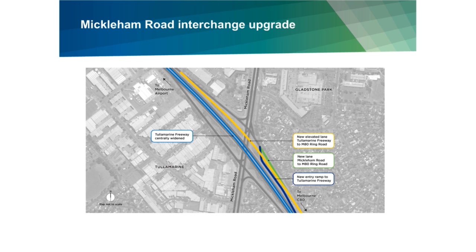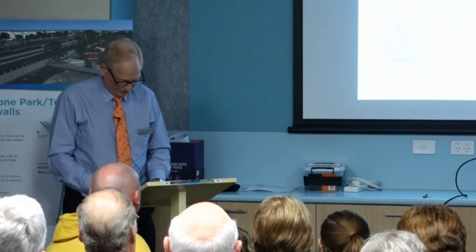You'll travel down there, you'll make your decision before you get to Micklem Road if you're on the Tulla, and then any merging that you do with traffic from Micklem Road is done with less traffic and at a slower speed, 80 kilometres per hour, rather than the 100 that everyone's doing on the freeway. And then you'll get down to the M80 and you can choose to go either towards Greensborough or towards Geelong.